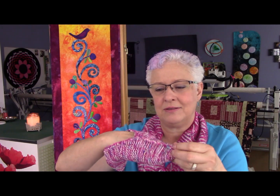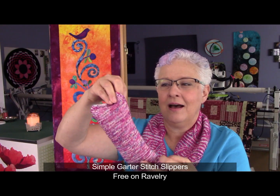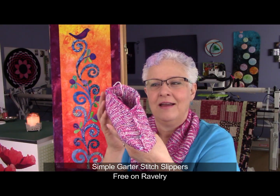So I immediately get on Ravelry. I don't know why, just because you do. And start looking. I don't know what I was doing, how I found it. But anyway, I found a pattern where you use double strand of your fingering weight yarn and you make a little slipper. And so I've got one done. I still have to weave in the ends, but it's a little slipper.